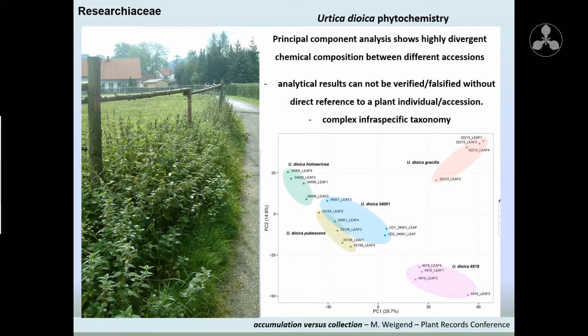If you can't falsify a scientific result, it's no longer science. It's that simple. So you have to record, you have to have traceability. And that's why I use the unusual term chain of custody here.